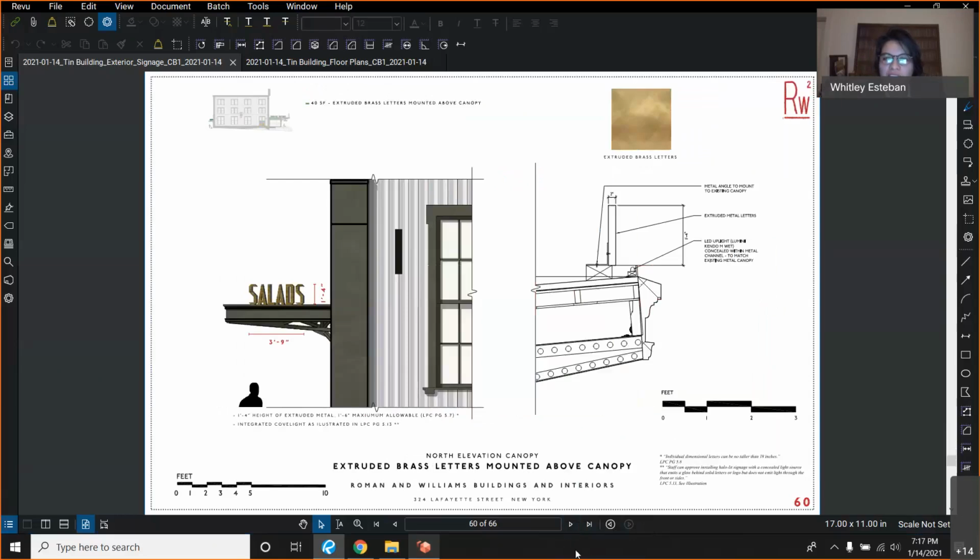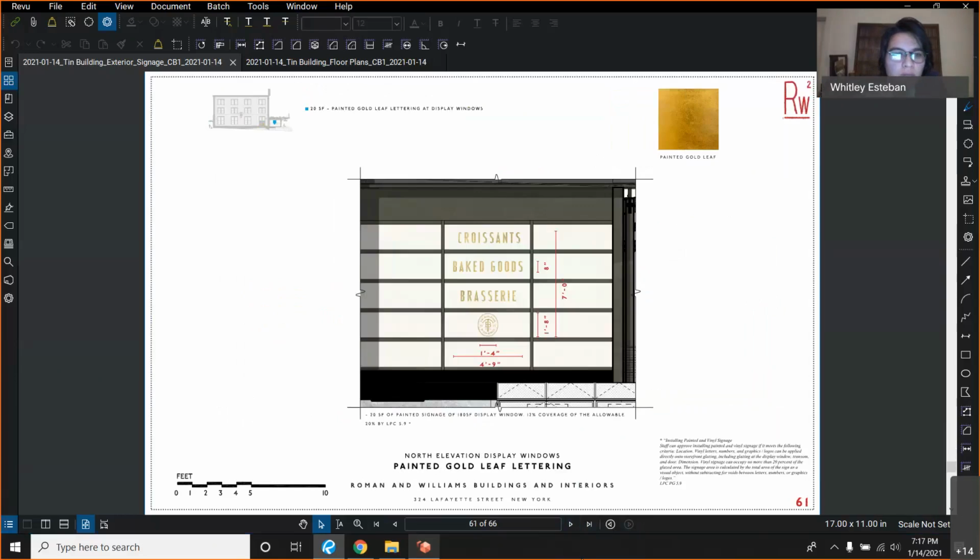Further applications on the north elevation of this sign: the signage at the top of the canopy to indicate to visitors what's within. Next. More of the similar tactics that you've seen with the gold leaf lettering along that one bay of display windows on the north facade. Next.